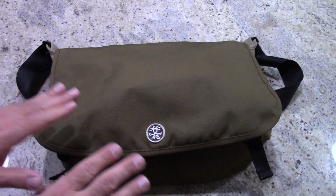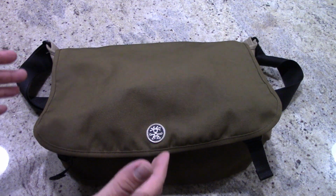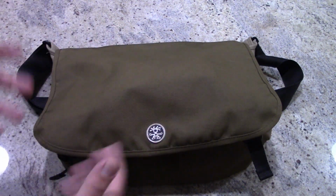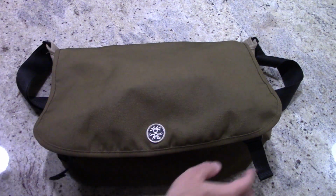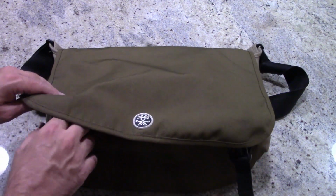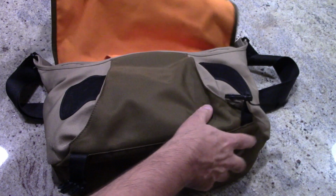So the name of the bag, and this is what's cool about Crumpler, is the Considerable Embarrassment. They have the minor embarrassment, the moderate embarrassment, and the considerable embarrassment, and that basically tells you the bag size. They've got a whole line of bags, probably 100 different bags to choose from, in different styles and types, if not more. They're also known for their color patterns.